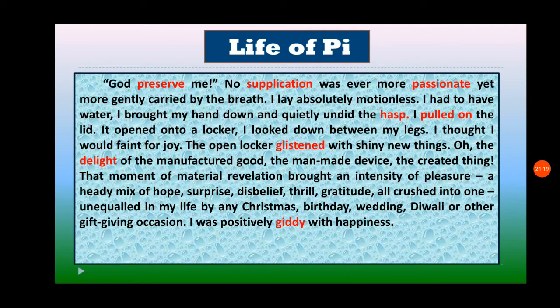God preserve me. No supplication was ever more passionate, yet more gently carried by the breath. I lay absolutely motionless. I had to have water. I brought my hand down and quietly undid the hasp. I pulled on the lid. It opened onto a locker. I looked down between my legs. I thought I would faint for joy. The open locker glistened with shiny new things. Oh, the delight of the manufactured good, the man-made device, the created thing. The moment of material revelation brought an intensity of pleasure, a heady mix of hope, surprise, disbelief, thrill, gratitude, all crushed into one, unequaled in my life by any Christmas, birthday, wedding, Diwali, or other gift-giving occasion. I was positively giddy with happiness.